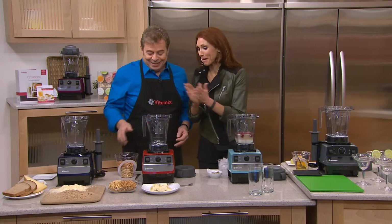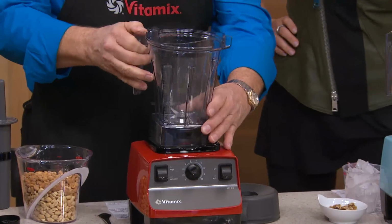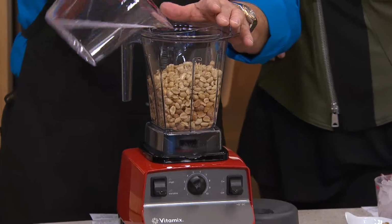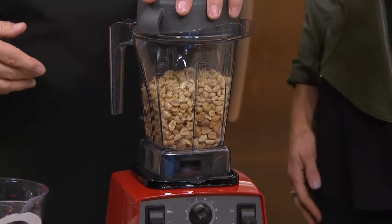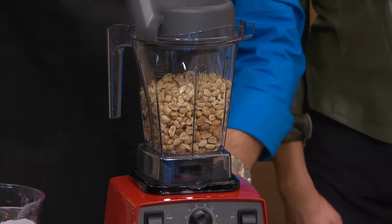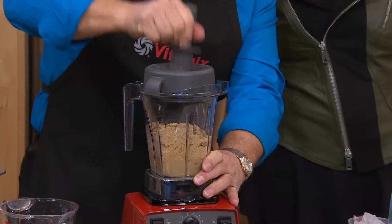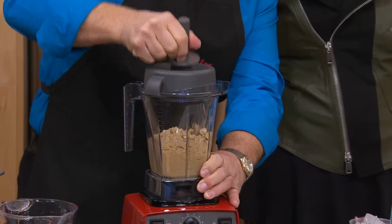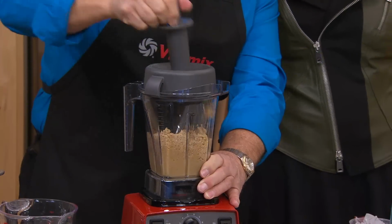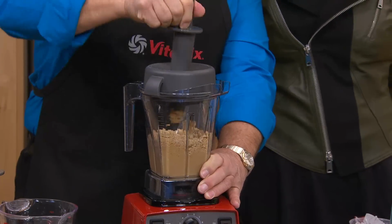I know, I'm ready. My mouth is already watering. Okay, great. I like to make almond butter. Nothing in this container, okay? It's a dry container. No oil, nothing added. Just take 3 cups of nuts. I've got half peanuts, half honey roasted peanuts, and I'm gonna have my tamper on the back, so I just take it out, put it right on the top, and turn it on. Look how fast it's processing it.